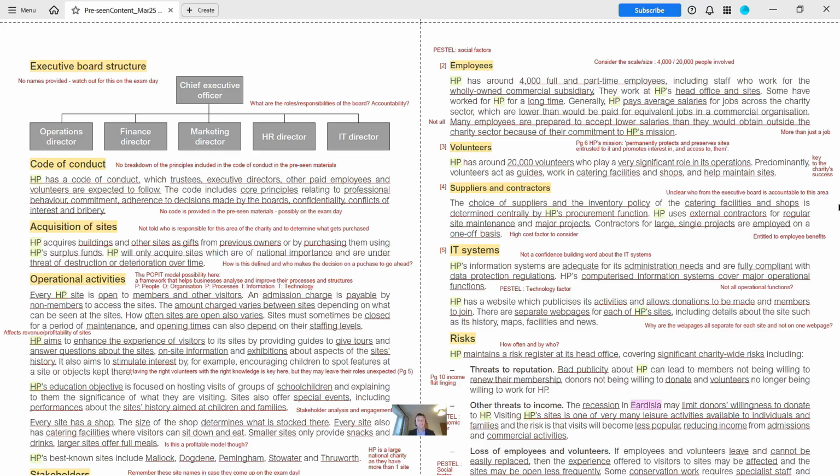The reason they stay and work for Historical Places is because of HP's mission, which we're told about on page 6: permanently protecting and preserving the sites, entrusting them, promoting the interests of them, and access. But it says many employees are prepared to accept lower salaries. That is not all of them. So there might be a bit of unrest, but again, if you think about it in context, with 4,000 employees, you can't please everyone.